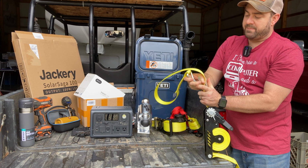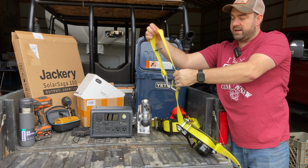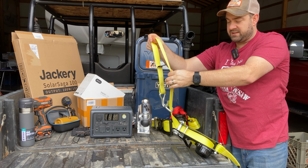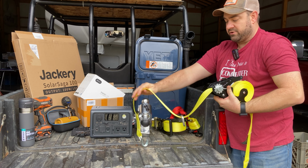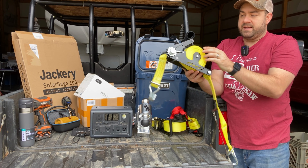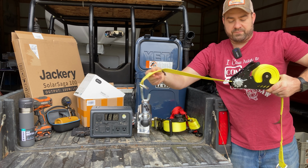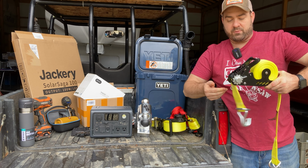wrap around whatever you're wrapping around. Now you've got a contained loop from the D-ring to the S-hook that keeps something tight. Again, when you're all done, just unhook it, let it retract on itself. It is spring loaded, so it does pull that in. Sometimes, if it's been out for a while, you just kind of start it, but it will feed itself in, and it keeps it all nice and straight and contained.